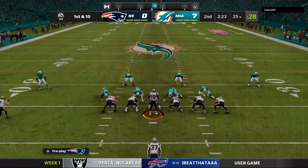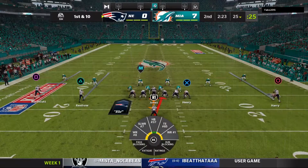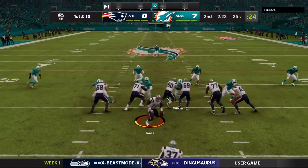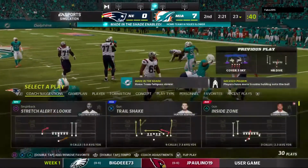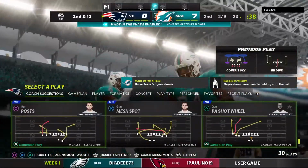The Pats at the line, ready to go. It hasn't gone particularly well for them. That's obvious. In these conditions, no points so far. They've got to get that offense on track. The question, how do they do it? It is the age-old question, isn't it?